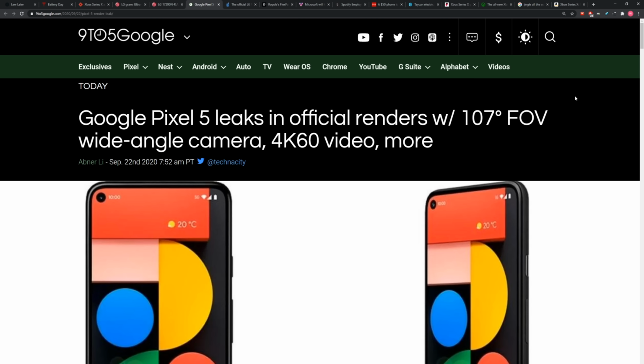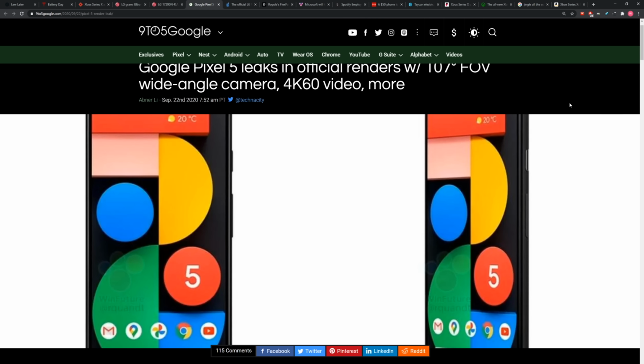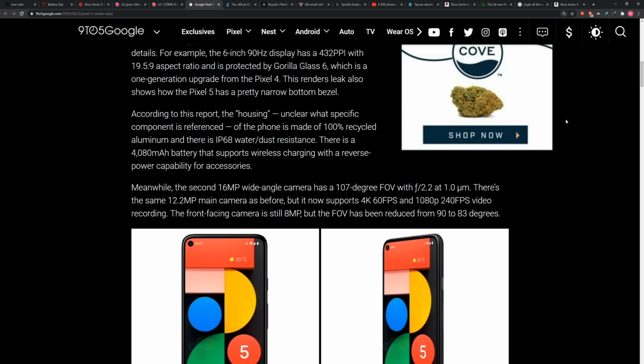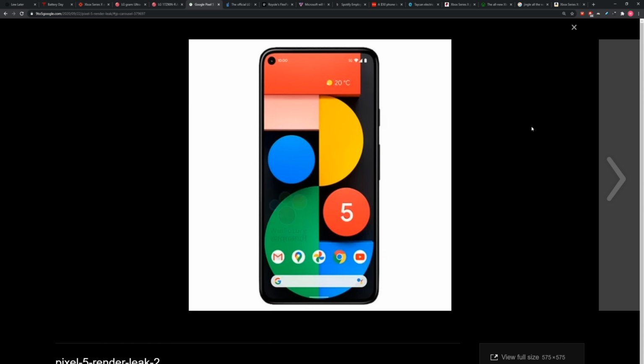Official Pixel 5 renders have now leaked. What? Haven't we seen these shots before? Yes. Okay, but I guess they're official now. You got the background on there. We have some specs as well. And I think these specs leaked also, but we just continue to sort of confirm what's going to take place here. Additional information fills out other details.